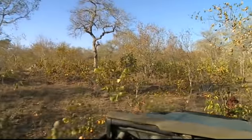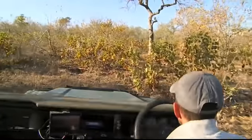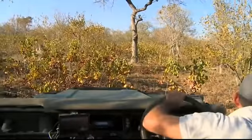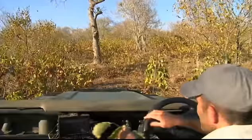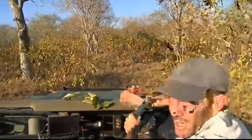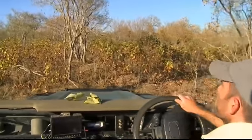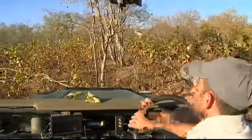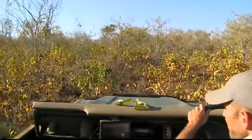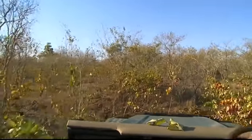Okay, now this is a very thick block. It's full of these round-leaf teak trees, which the elephants love at this time of year. And I don't want to make too much noise, so I'm not sure how close we're going to be able to get at this stage. There you can see some off to the left there. I'm sure they've just been drinking at the waterhole we were going to.